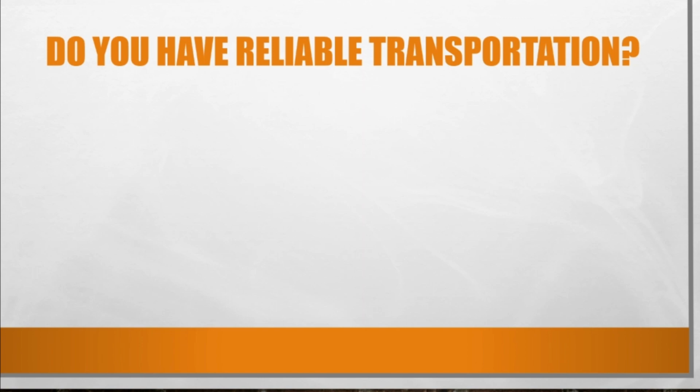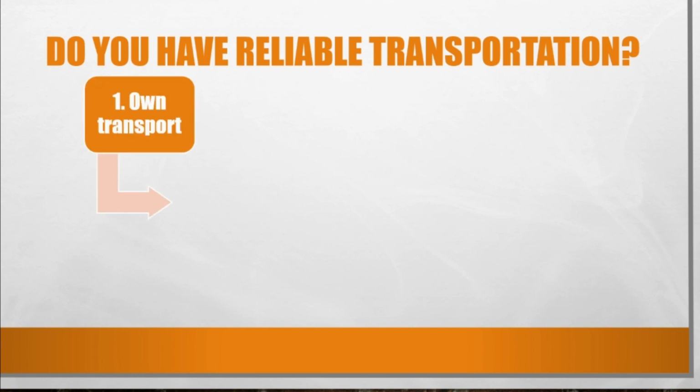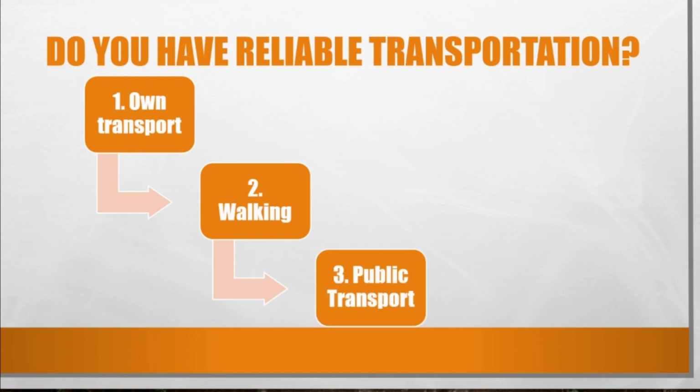The next question that often comes up is, do you have reliable transportation? And you want to really convince them that getting there is not going to be a problem and emphasize that you're going to be reliable. People just say things like yes and don't really elaborate. Let's have a great answer to this. So you may have your own transport, you may look at walking to work, or you may look at using public transport. And depending on what your transportation is, you're going to have a different answer.